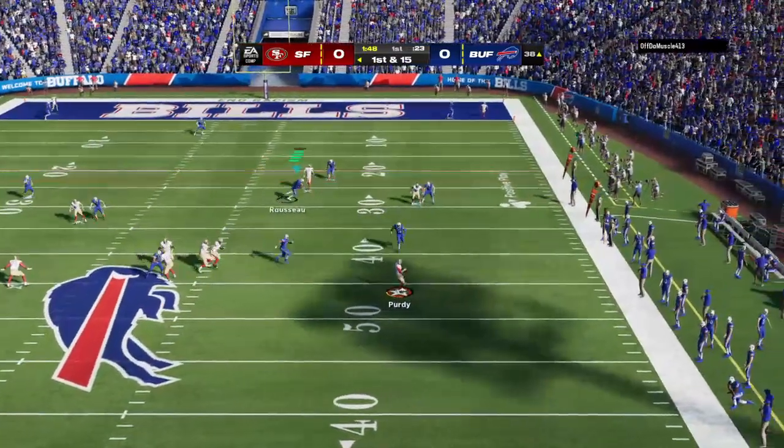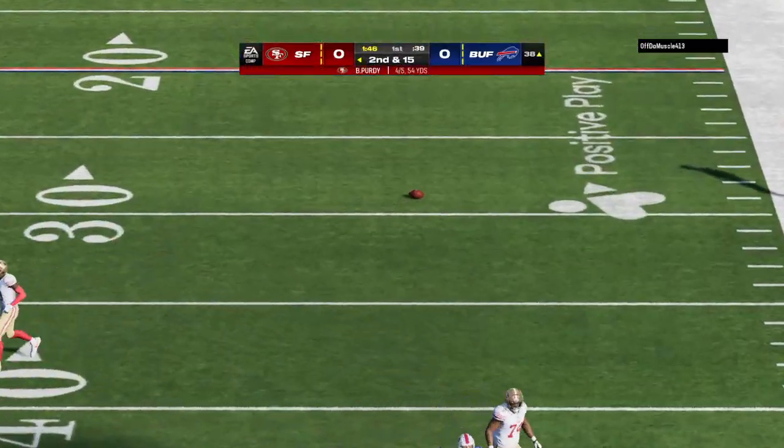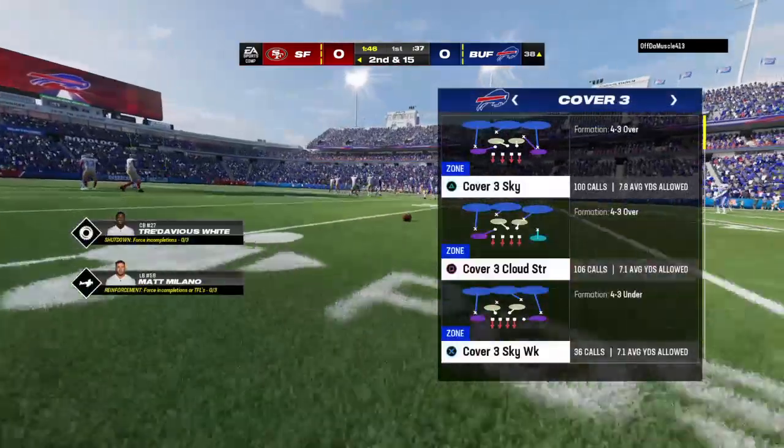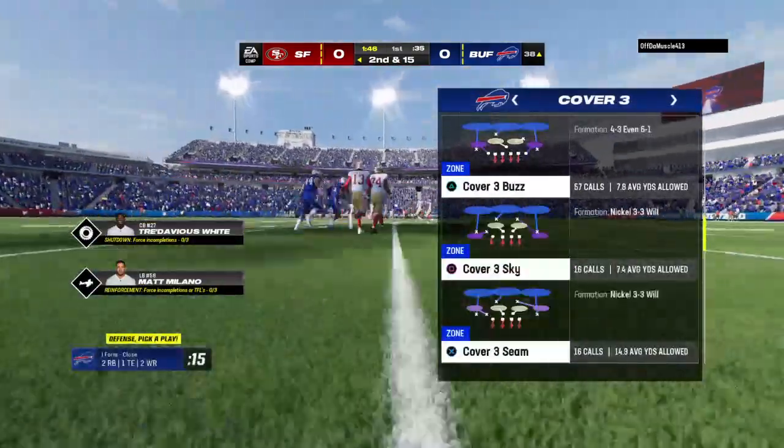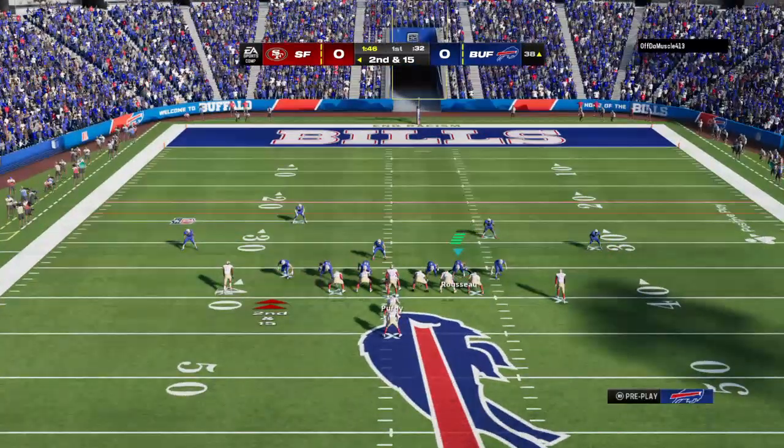Escaping the pressure right. Oh, the ball comes out on the hit, but they'll say it's incomplete. They certainly did a nice job improvising there, extending the play, hoping someone would come open downfield, but they never did.